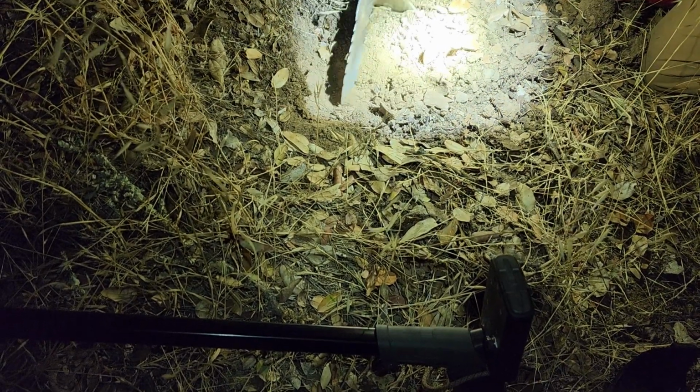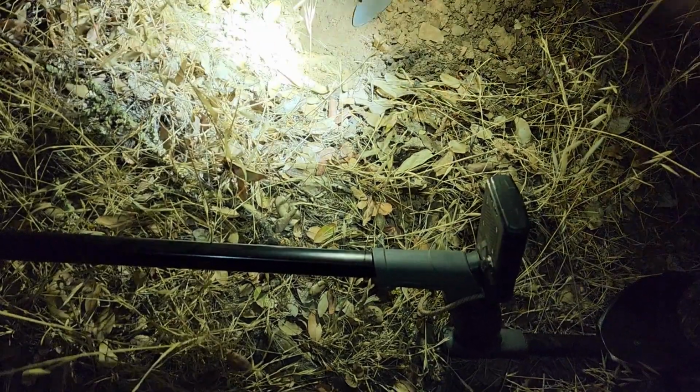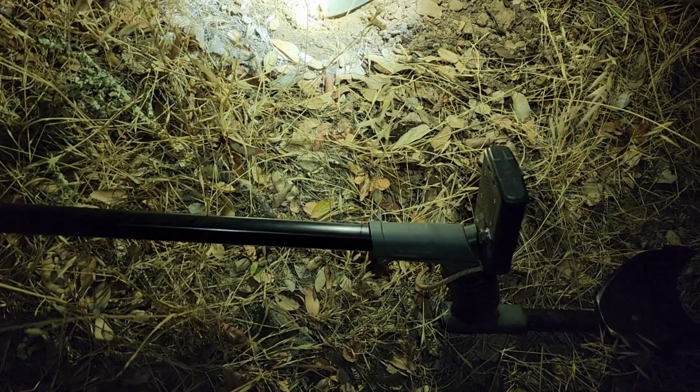It'd be great if it was like a button or something. An 85, you said? It was an 85. Okay. Probably not a button then. Could be a powder top. There it is right there. I see something shiny. It's gold.